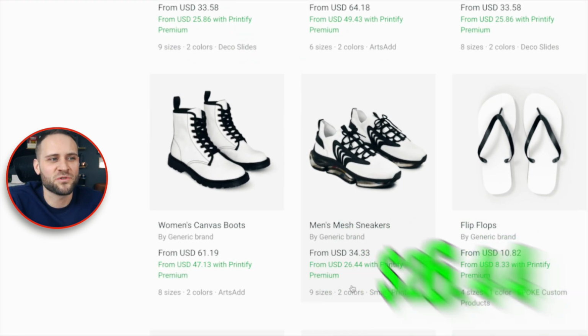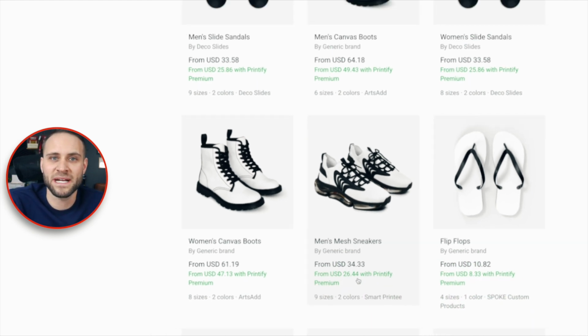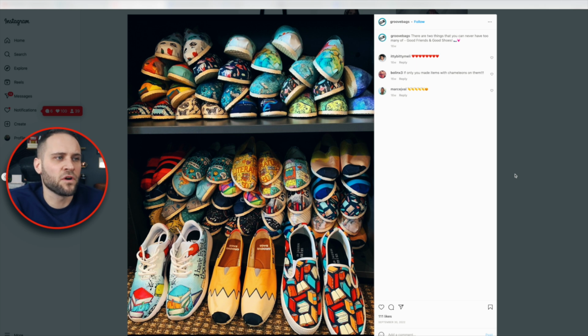Those ones are going to cost $26.44 if you do have a Printify Premium account. Here is an Instagram post from the Groove Bag store that we looked at earlier. One of the things that I think is super cool about selling print-on-demand shoes is the fact that we can create a truly one-of-a-kind design.